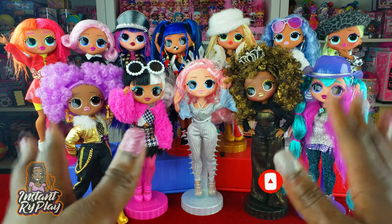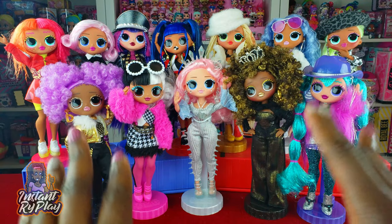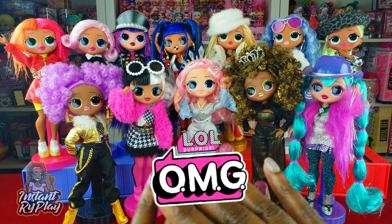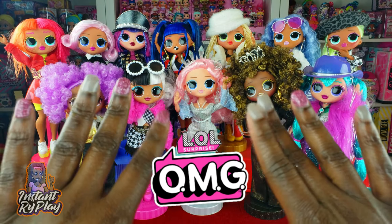So today we are not doing an unboxing, we're doing something different. I have all of the LOL Surprise OMG dolls, guys. There's a total of 12 of them. I've gotten them different ways, but I have the entire collection, and I've been promising that I was going to show you guys what my collection looks like. Here they are right there, all the lovely ladies.